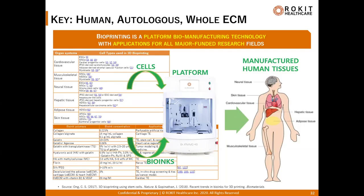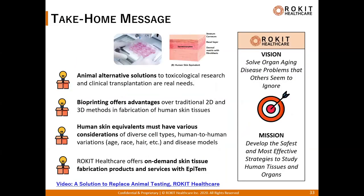And so with that, these are the take-home messages from today's session. Animal alternative solutions for toxicological research and clinical transplantation are real needs. Bioprinting offers several advantages over traditional methods in the fabrication of human skin tissues, for the concepts of automation, architectural complexity, and autologous. Human skin equivalents must have various considerations of diverse cell types and human-to-human variations in disease models. And finally, with all of these said, ROKIT Healthcare offers on-demand skin tissue fabrication services with Epitem. And with contents like these, we are committed to supporting your research as well.